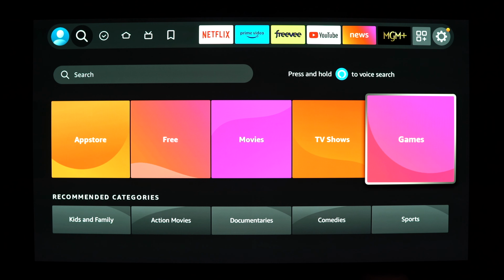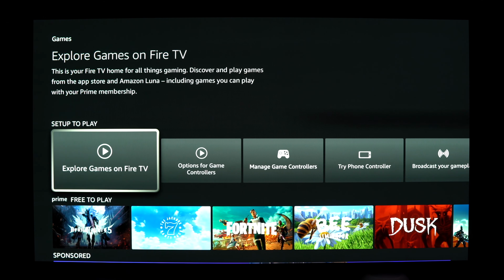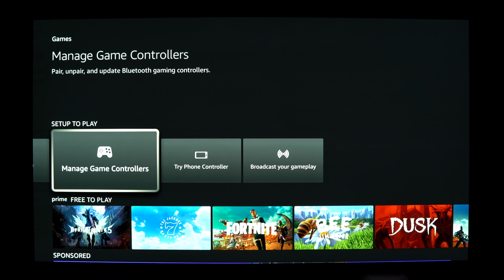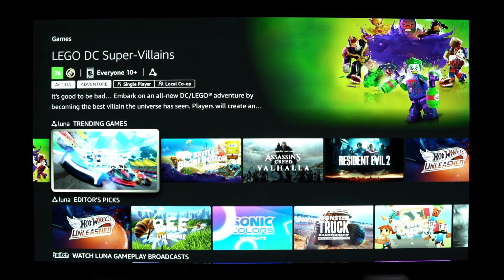I did mention earlier that the updated processor would help with gaming. If you go into the gaming section, you can take advantage of the games that can be played on device with the Fire TV stick, or with a paired controller, you can take advantage of Luna cloud gaming, Amazon's console-like gaming that happens in the cloud. Now with your Prime membership, you get access to certain Luna games that you could play for free, or you can pick one of their subscription plans and play a whole range of games.